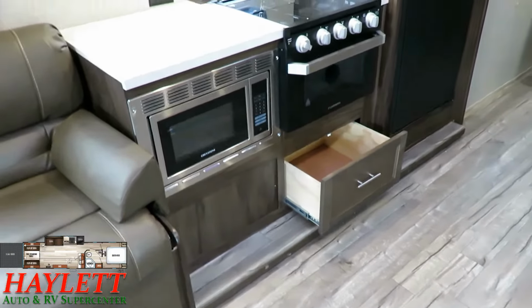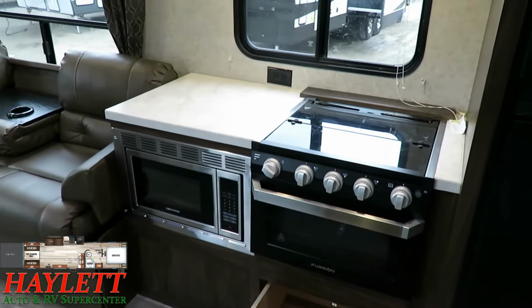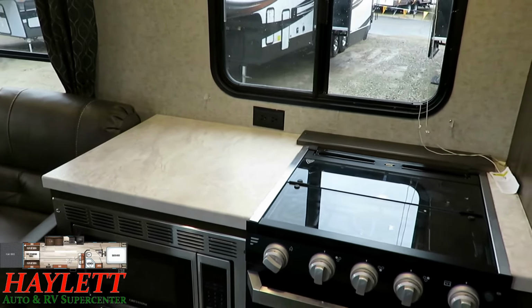Not anymore. Now, this stovetop not only looks space age, but you see that it is also recessed like the sink to give you even more prep space. And notice that power outlet in the slide wall there. That's a tricky thing for manufacturers to do. It's not as easy to build that way.